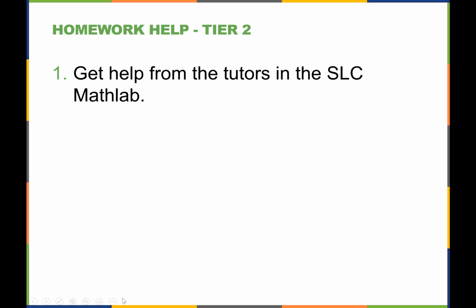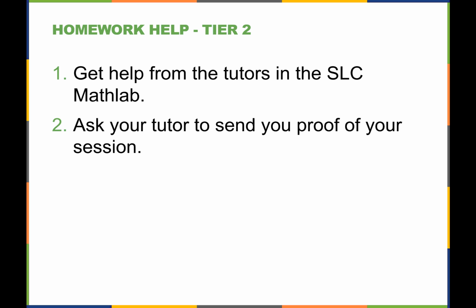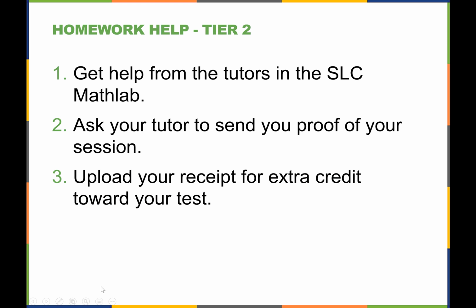Tier 2 would be to get help from the tutors in the SLC Math Lab. They are there for that purpose to help students with their homework, of course, and you should also ask them to send you proof of your session so you can get extra credit. So you can upload your receipts in Blackboard to receive extra credit towards your test for any time you've spent with SLC Math Lab tutors.